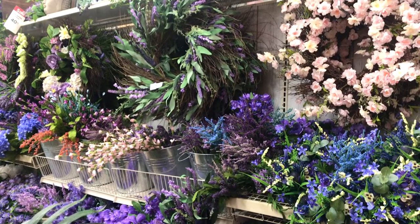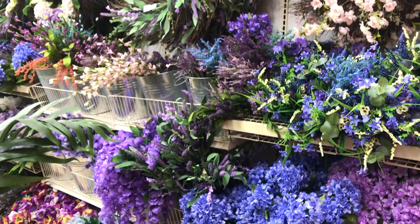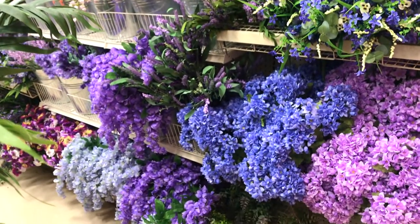Since they have such a large selection and variety to choose from, I always buy my spring flowers and wreaths from here.